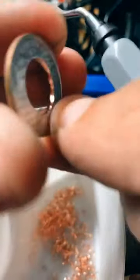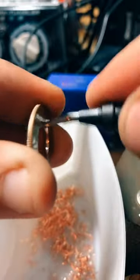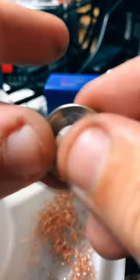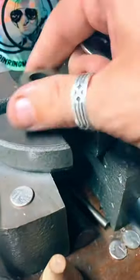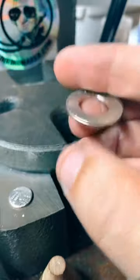A little squeaky. Might want to put some WD-40 on this thing. There we go. Got it nice and cleaned up. Right? Absolutely. So, now, I'll give you guys a good look at this before we start folding it and such.